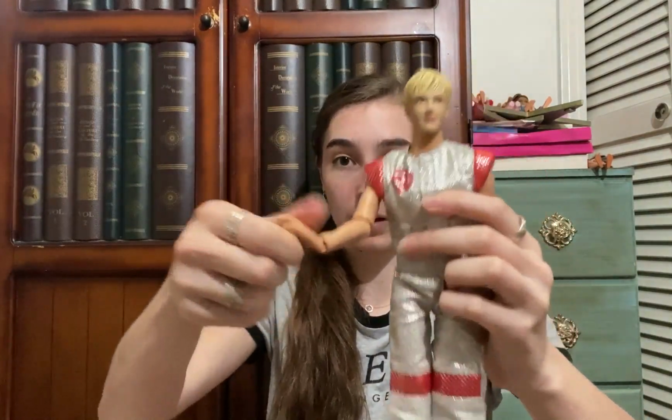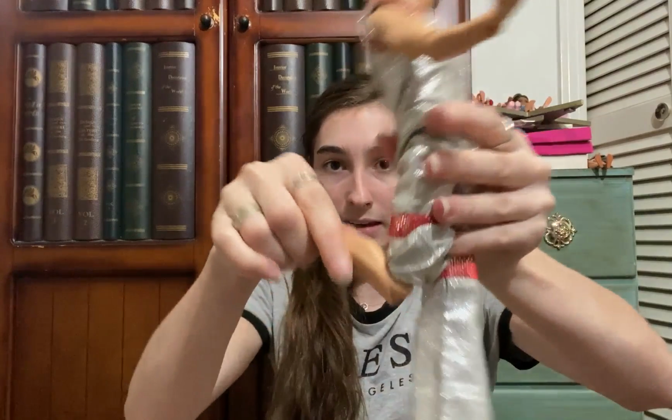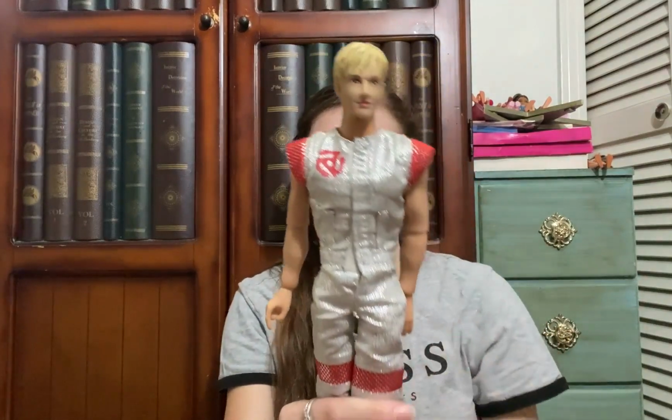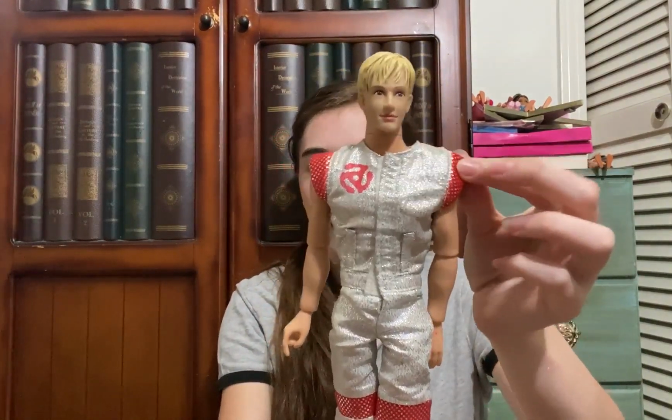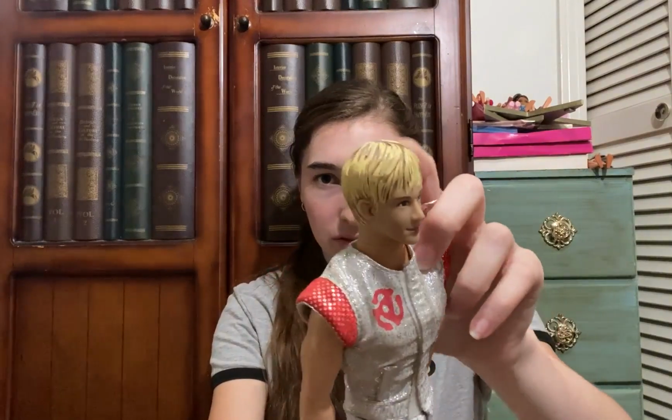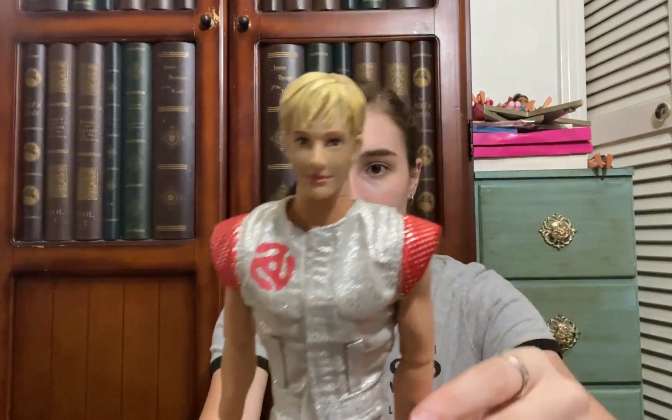So he's got elbow and wrist plus knee and ankle articulation. And he's wearing this kind of futuristic silver jumpsuit with red accents and this weird kind of symbol. And he has molded hair that's blonde with brown streaks in it. And he has a very interesting face. I've never seen anything like him, so if you guys can ID this guy, let me know.